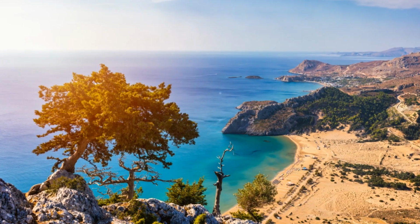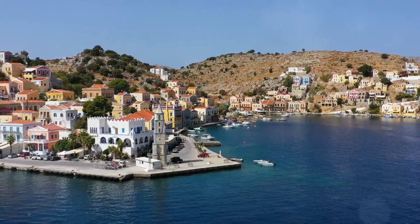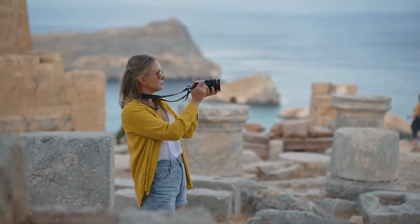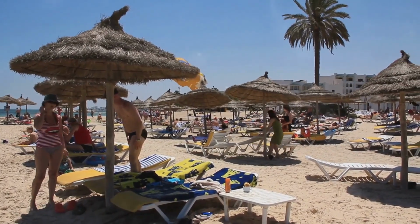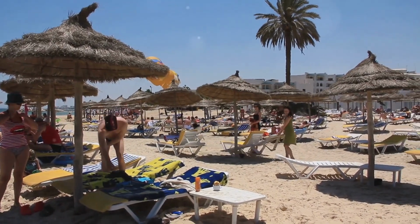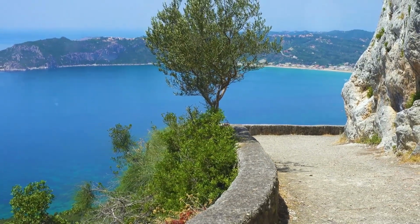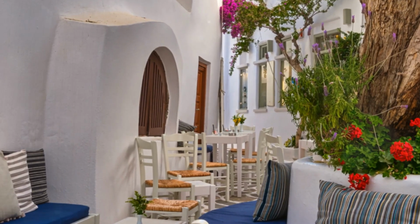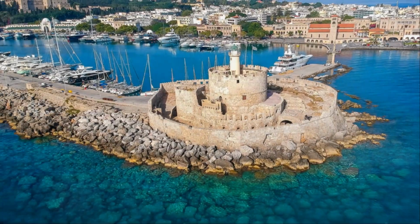Sun, sea, and when to go. Rhodes enjoys a Mediterranean climate with warm summers and mild winters. The best time to visit is during the spring or autumn when the weather is pleasant and the crowds are smaller. Summer in Rhodes is hot and busy, perfect for beachgoers but also the peak tourist season. If you prefer a quieter experience, visiting in the spring or autumn is ideal. Winters are mild and less crowded, offering a different charm with cozy restaurants and fewer tourists.